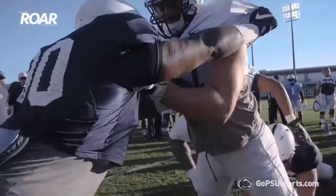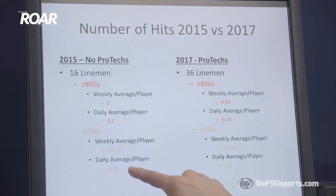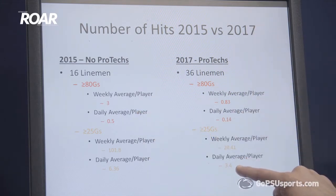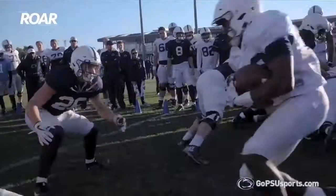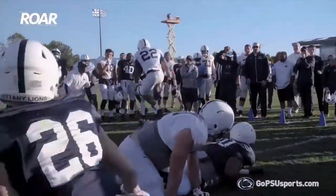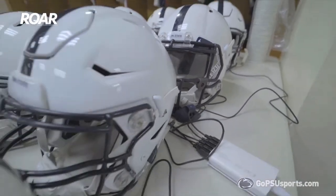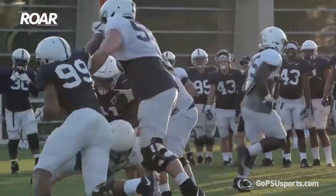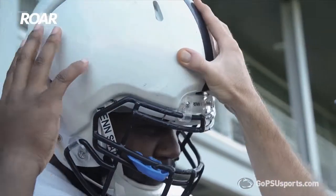For 25G hits, a daily average per player would get 6 hits in 2015. In 2017, we can see that on a daily average per player, they're only receiving 3 hits in the 25G category. So we drop the hits by half. We want to do the most we can to help our student athletes, and it's not just while they're here, it's for the future. And we're going to try to lessen the impact that our kids are getting to their heads as much as we possibly can.